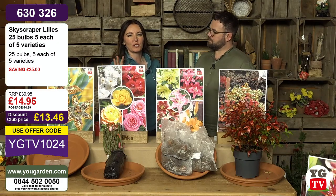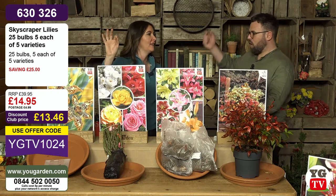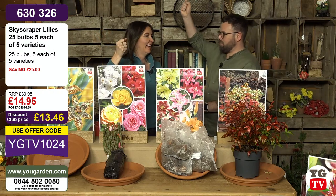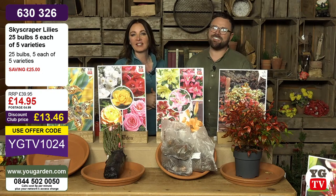I'm not sure I would want to do that with skyscrapers personally. I think they just need to stay in the garden and be that thriller. I just want to parade them around the apartment. That would be amazing, like a lily bearer. Yeah, I love that. I think they're fantastic.